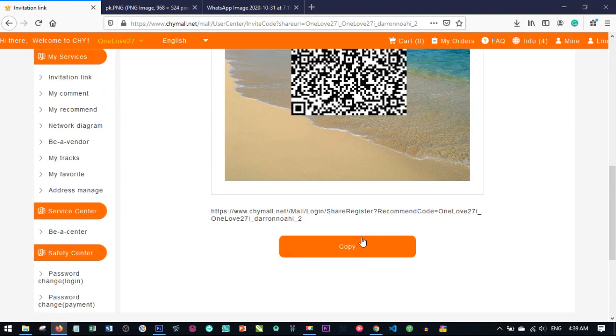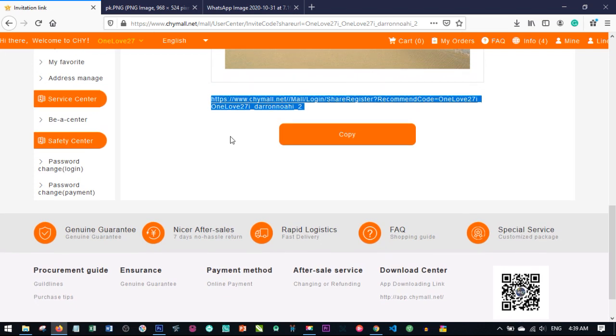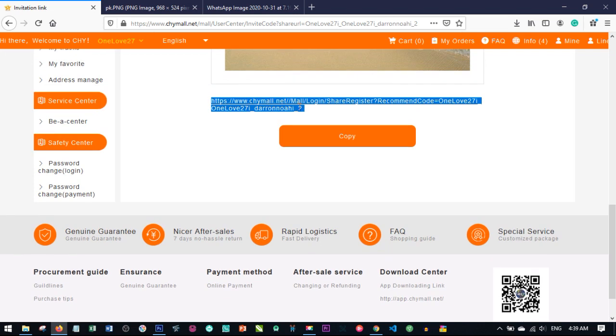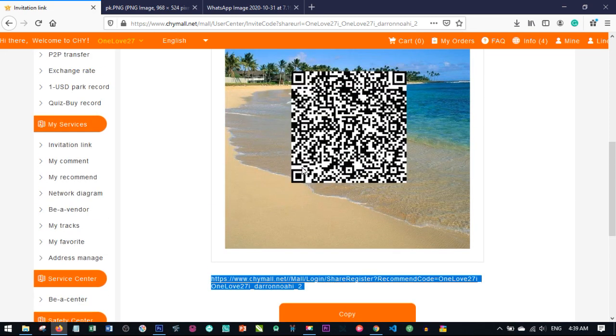Once you click on create link, it will tell you copy, and once you copy, if it is from your phone, it will tell you copy to clipboard. That means that's copied the link, and you can now go to wherever you want to send the link, either via email or WhatsApp, and paste the link there and send it to the person you want to send the link to. So that is where you get your invitation link.